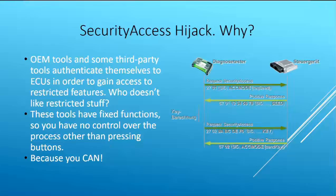I mean, the challenge is going to change every time, and after 3 failed authentication attempts, the ECU locks down for 10 to 30 minutes. So no brute force in there. What's the other solution? Hijacking security access. You just need a tool that is able to authenticate. You don't need to care about what the tool does. It just needs to be able to authenticate.